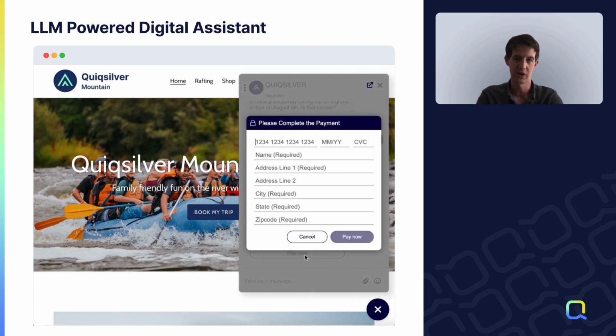Won't show this flow all the way through. But just to give you an idea of what's possible with an LLM-powered assistant, it's able to take natural human language and turn that into information that we can then use for, in this case, booking our trip. But you can imagine that same power being applied to any number of guided flows, whether it's sales or service focused.